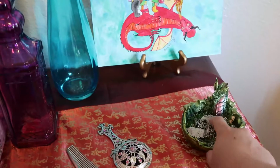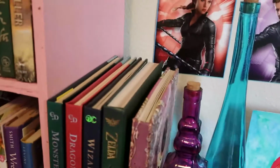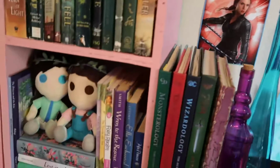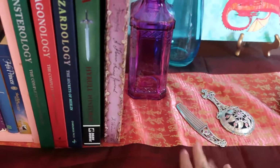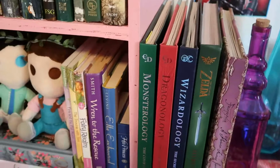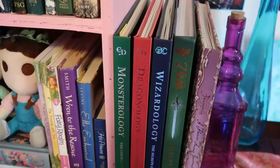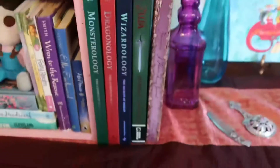This is just a little doodads holder in the shape of a dragon. Some bottles. Both of those are from Hobby Lobby. This is an East Asian drapery thing I found in an antique store. Here we have Monsterology, Dragonology, Wizardology, the Hyrule Historia, and Fairy Book, which is very similar in that it's like a reference book type thing.